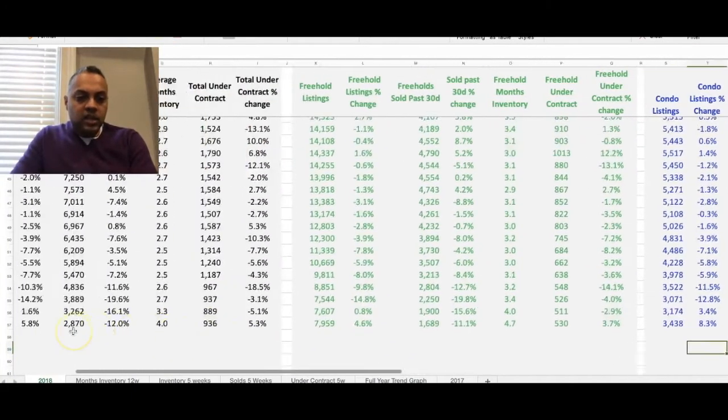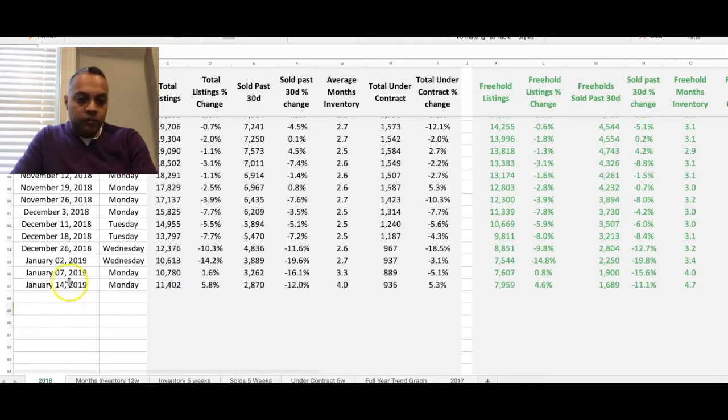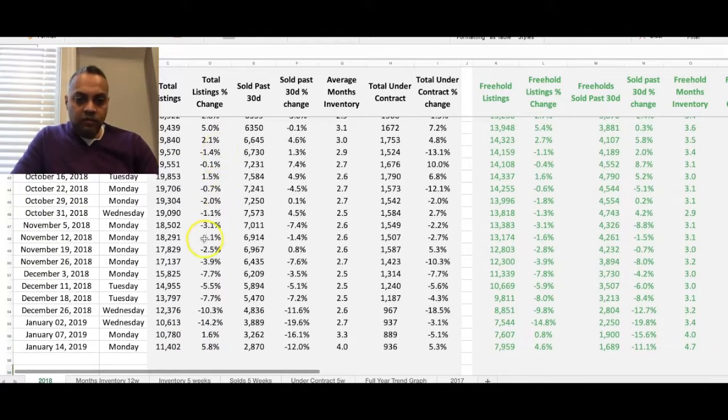So 2018, as of January 14, 2019, this past week, we have 11,402 listings, which is up 5.8% from the week before. And you can start seeing the inventory is increasing over the last 2 weeks, and we're probably going to see it increase over the next few weeks as well. But there was a huge drop in listings, and there was a huge drop in sales as well as we ended the year last year.